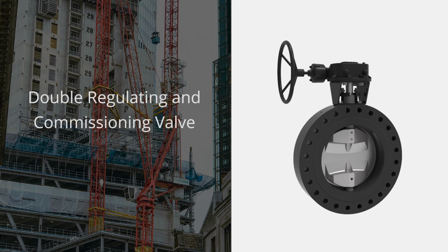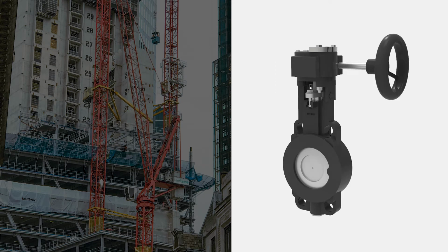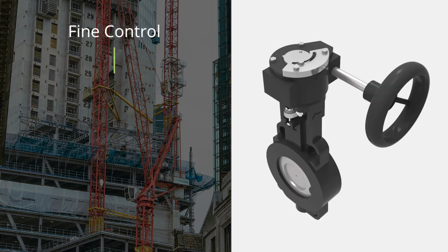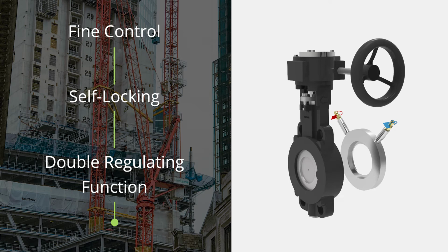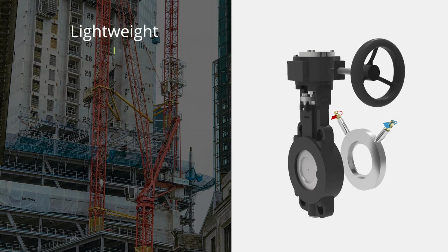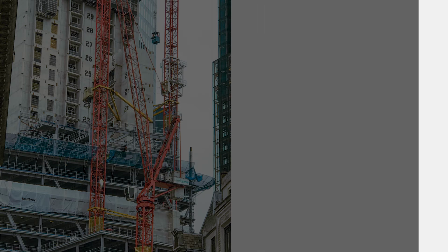The same exacting requirements applied to the double regulating and commissioning valves. FloControl converted some of the standard high-performance butterfly valves to double regulating valves using a specially designed memory stop on the gear operator to provide fine control, self-locking to overcome dynamic closure, and the double regulating function. By adding a 40-bar orifice plate, FloControl could also offer a lightweight, space-saving commissioning valve.